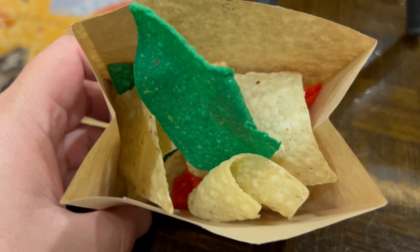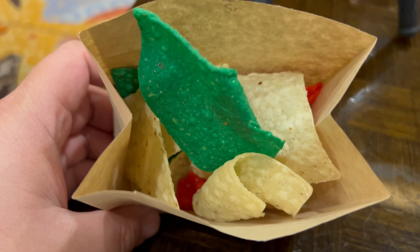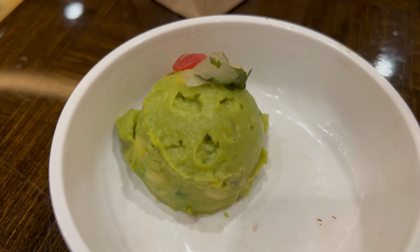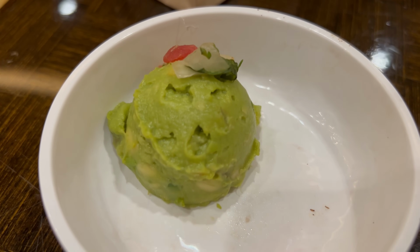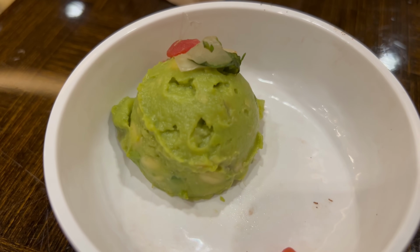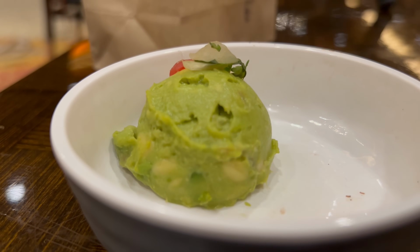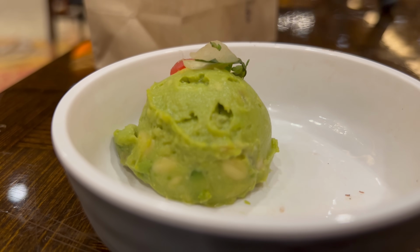Now unfortunately, I wouldn't say the chips are ultra fresh. They're not exactly stale, but they don't have that wonderful, satisfying crisp that you're looking for. The guacamole here is pretty good. A nice creamy richness coming from the avocados, a good approachable spice level, and the pico de gallo also providing some freshness. I think it could use a little bit of additional salt and lime to really amp up the flavors to the next level, but in general, it's not a bad guacamole at all. I think with some slightly fresher chips, this would be really enjoyable.